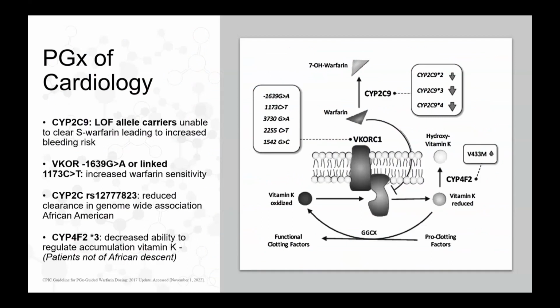Warfarin also has pharmacogenomic implications, so CYP2C9, VKORC1, and CYP4F2 are all linked to either increases or decreases in warfarin sensitivity. So the first 3 mutations on this slide would result in needing a lower dose, and then this bottom one results in needing a higher dose.